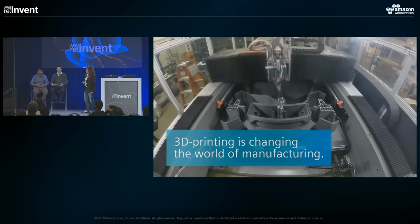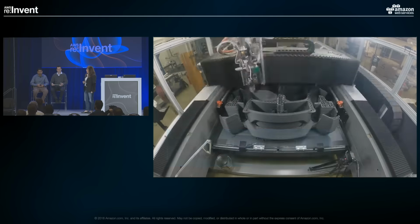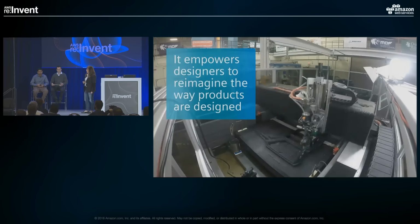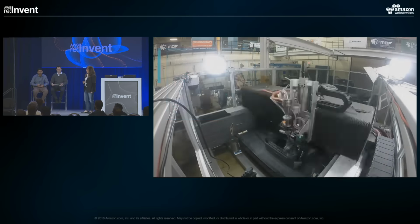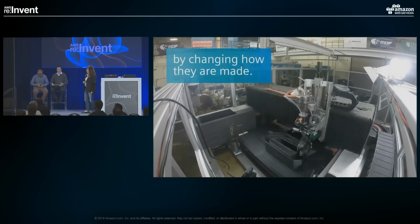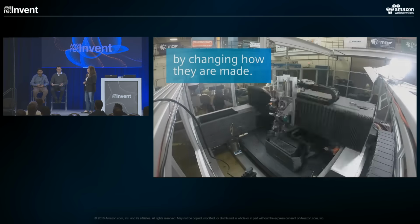3D printing is changing the world of manufacturing. It empowers designers to reimagine the way products are designed by changing how they are made.